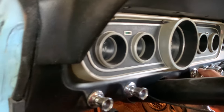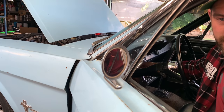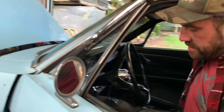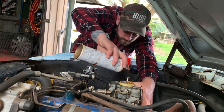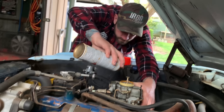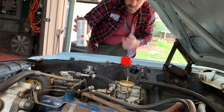Alright, fresh battery, fresh fuel. Let's see if anything works. Oh, we got an interior light. I hear noise. Something. Yeah, freaking oath. We got a turnover. A bit more than just turning a key. Alright, let's see how we go with this. Oh, kill it. No spark, can't be.